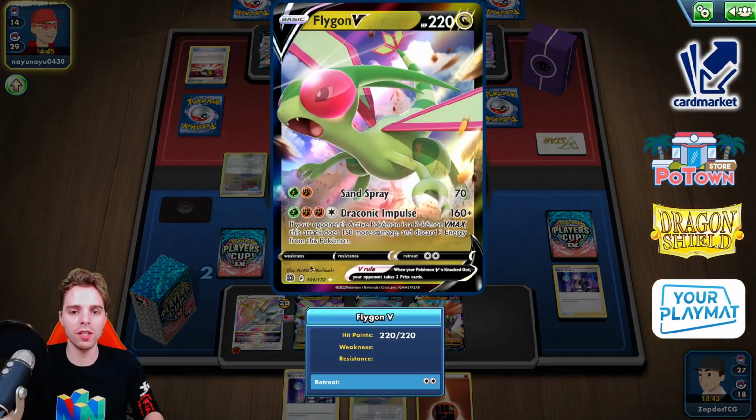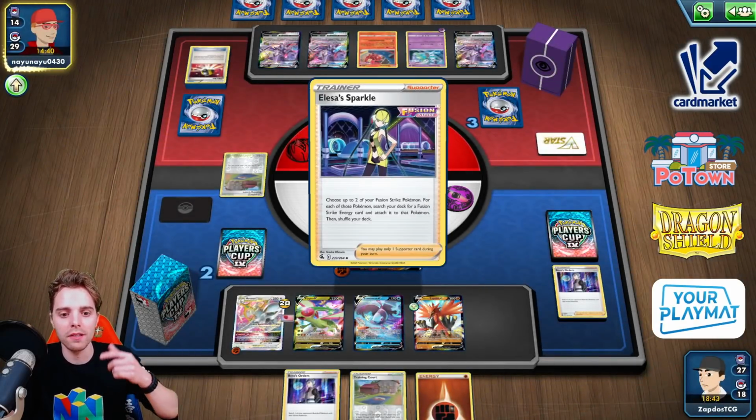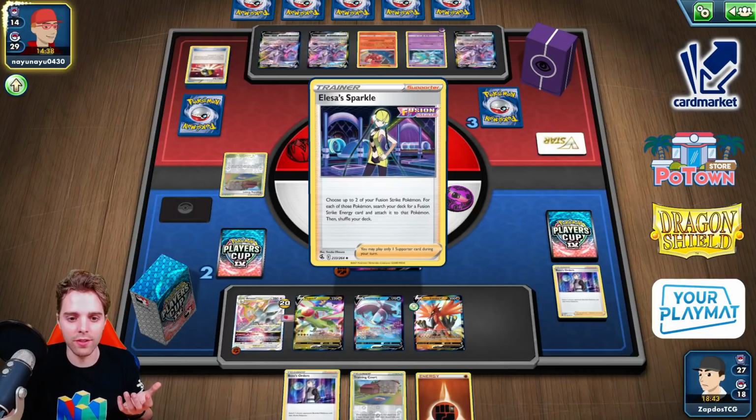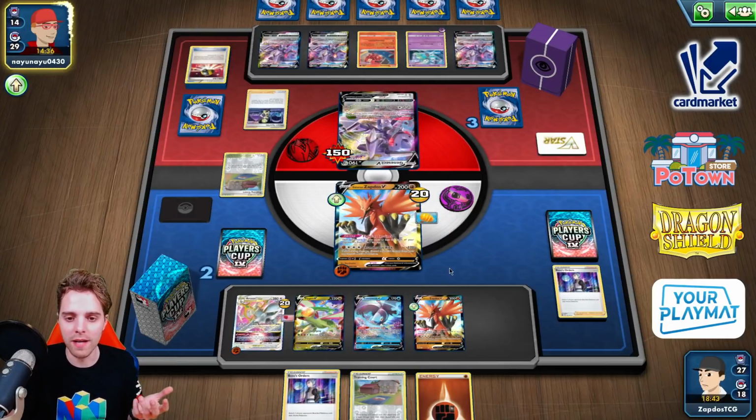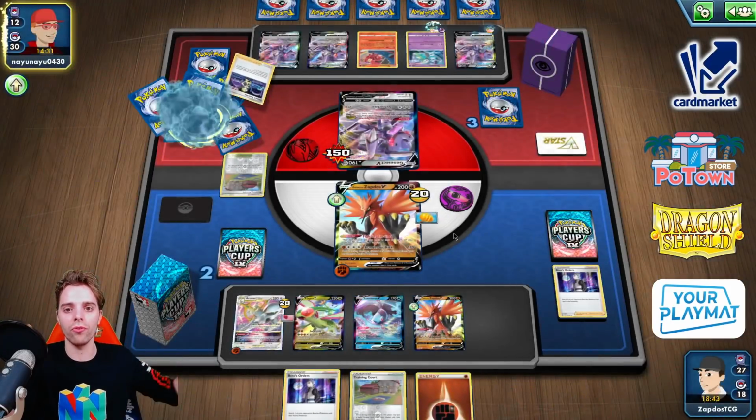And the Flygon's just chilling out, doing absolutely nothing. But against matchups like Ice Rider Calyrex VMAX, for instance, or other VMAX Pokemon, this is a very great attacker with the Draconic Impulse.